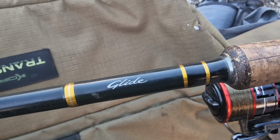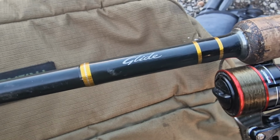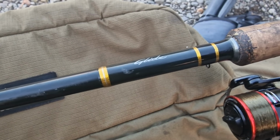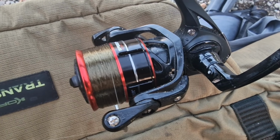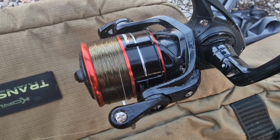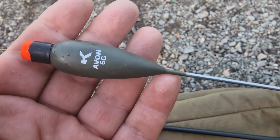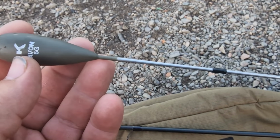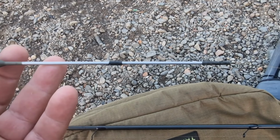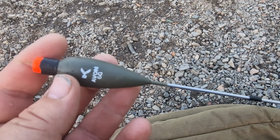So the setup that we're using today is my 12 to 14 foot korum glide. I've got it set at 14 foot today and I've teamed it up with a snapper reel, and that is loaded with 8 pound Dave Harrell line. Put that down to a 6 gram korum Avon float, nice big thick tip, heavy float to control the flow, and a thick stem, hopefully to give it some stability in the water.